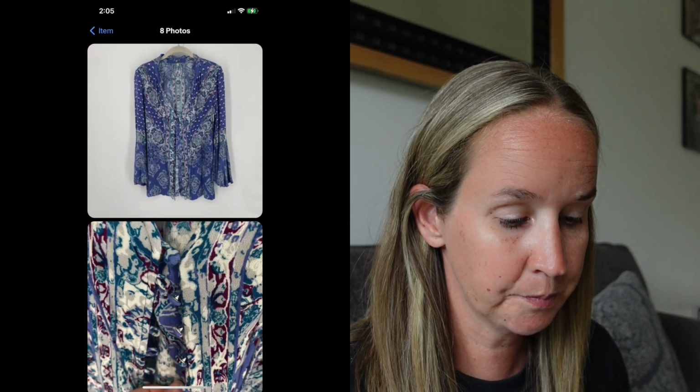And yeah, they still sold super fast, $25. Next was a Free People shirt. This was in a size small, boho, paisley, festival, sold for $30.